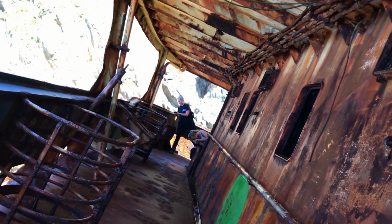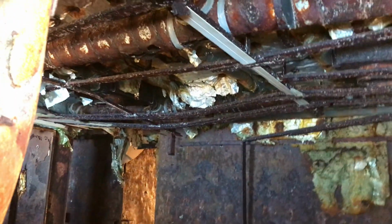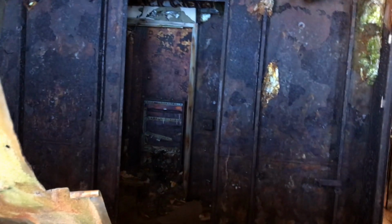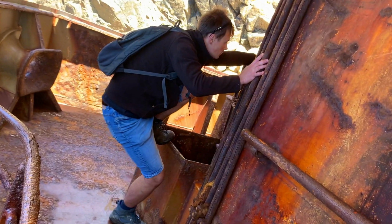This shipwreck between Sennin Cove and Land's End has got to be on the list of one of the coolest things I've ever seen. It's quite amazing to be able to walk around the remains of a shipwreck and to see what the elements have done to this wreck that's been here for around 18 years. And if you look at the decay and corrosion on all the steel, it's quite impressive really. We come near.